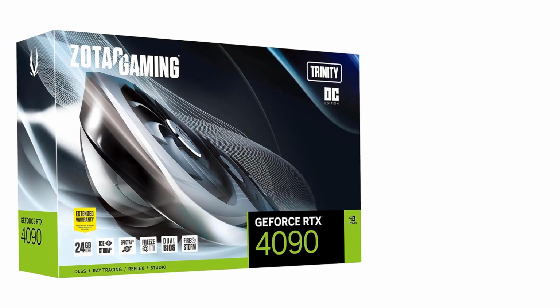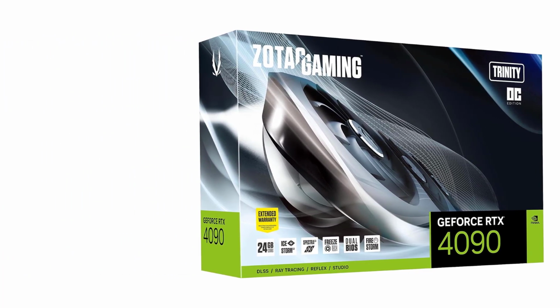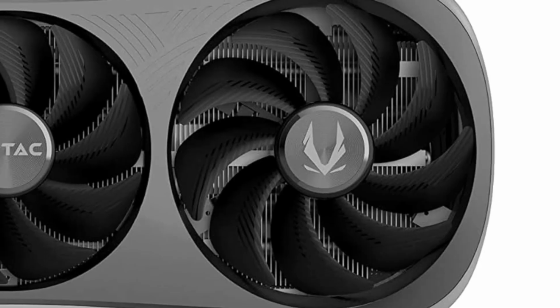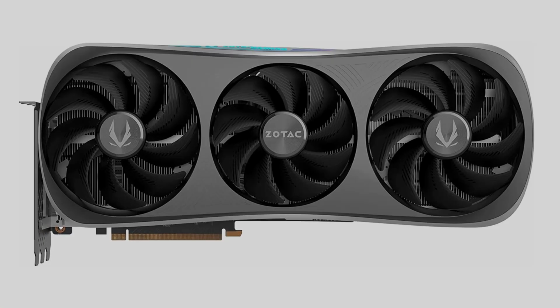Huge leaps in 4K gaming performance. Excellent ray tracing performance. High power and thermals, but manageable. DLSS 3 performance is off the charts.